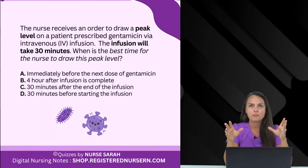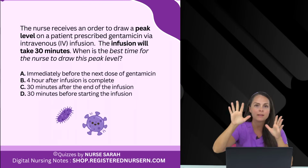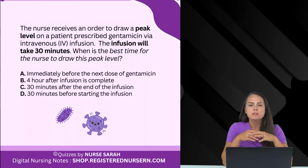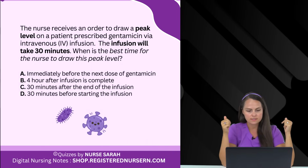So peak level, think of a mountain peak. What is that? That is the highest part of that mountain. So a peak level on a medication is its highest concentration of how it's working. So we need to determine when's the best time to draw this level at its highest time. So let's look at our options.